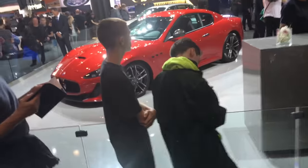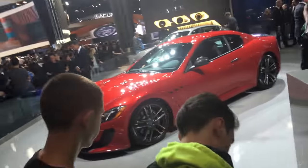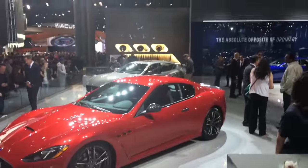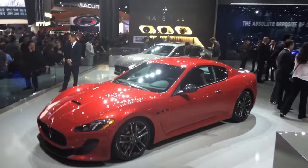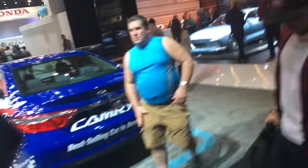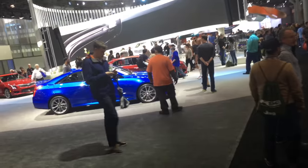Yes, this is the GT. Very, very spacious car, actually. Toyota Camrys. Okay, yeah, I've already seen pretty much all of this.